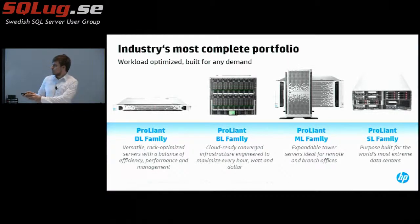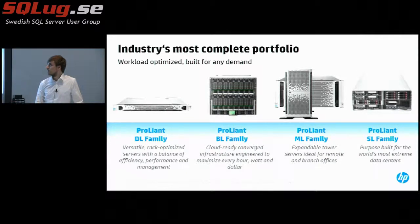Then we have the Blade family, which we mark here as cloud-ready converged infrastructure, which means we have a great density in terms of computing power. So we can fit 16 Blade servers into this one Blade enclosure, so it's really a great fit for those HPC environments, for the cloud environments. We can automate a lot of the things, provisioning, the network is virtualized in the bladed environment, so it's a great fit for virtualization and cloud environments.